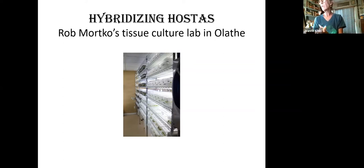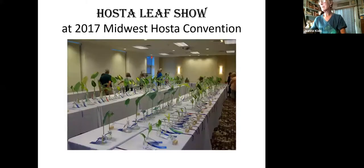So we were told at the convention that only 5% of all hostas that are hybridized get sold on the market, okay? So that's how much labor is involved in trying to hybridize hostas.